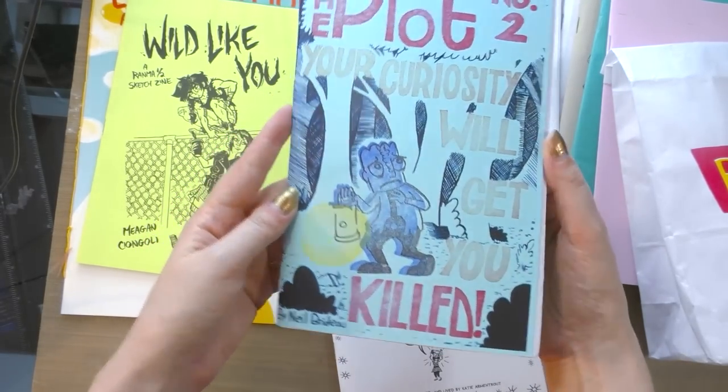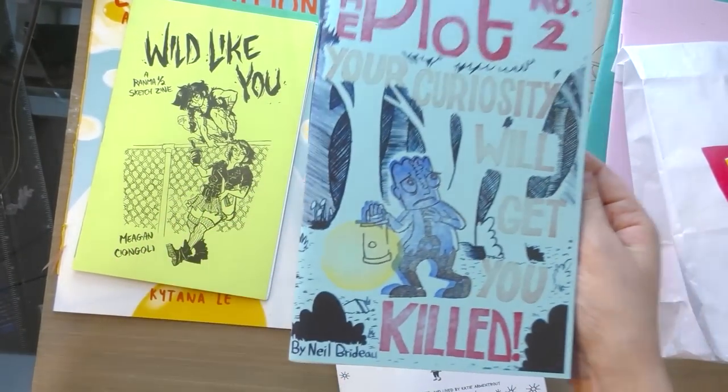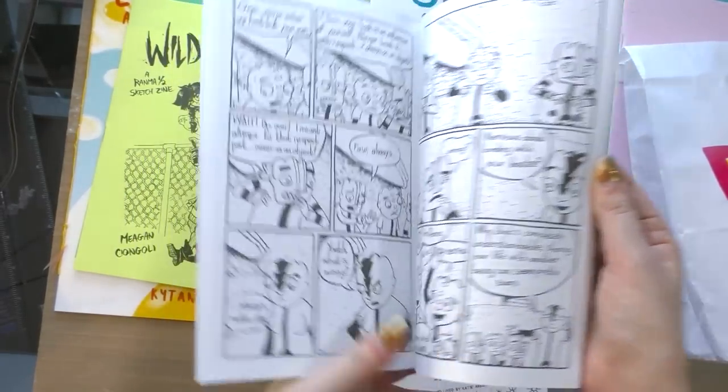And this was purchased at A2CAF. Isn't it neat that I can remember where I got these from? And I have so many, and yet it's still, I can see the person's face. I can remember the interaction we had. That's really important to me.